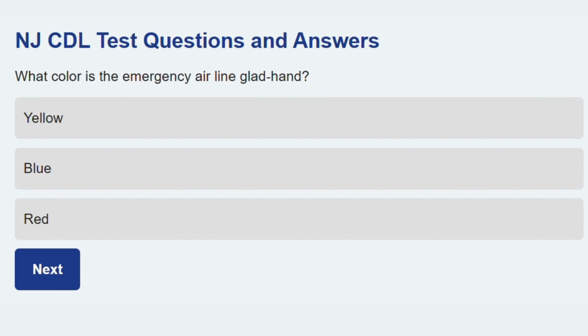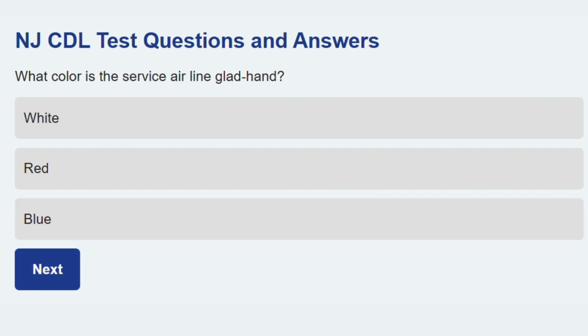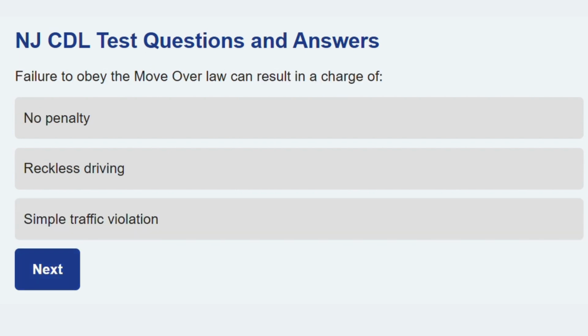Here's one more. What color is the emergency airline glad hand? Red identifies the emergency brake supply line. Continuing, what color is the service airline glad hand? Blue marks the service foot brake airline.